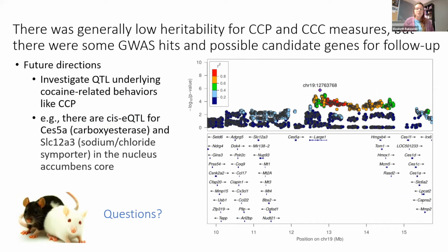to follow up on. So for example, this is the locus plot for the CPP measure. We have the large 1 gene, but right next to it we have the carboxylesterase and the sodium chloride symporter. And these are also associated with the nucleus accumbens core. So we want to look into the expression or the QTL for those things. I definitely think that this laid a good foundation for us for the future. Did anybody have any questions?